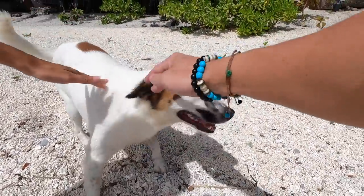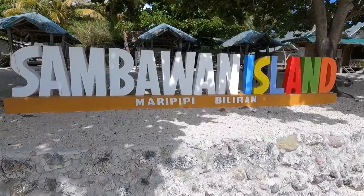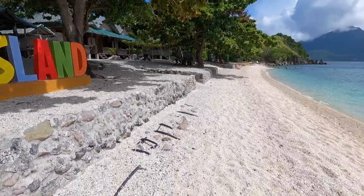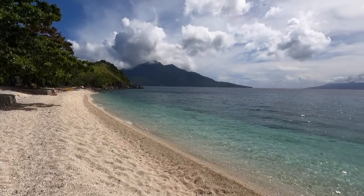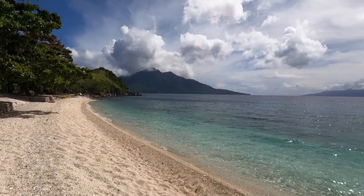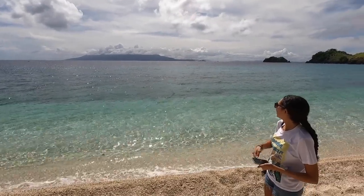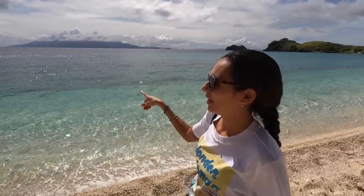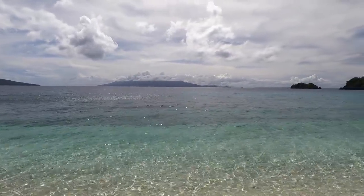Oh, look at him. There we go, Sambawan Island, Maripipi Biliran. So Maripipi is that island there. It's a volcano, a volcanic island. You can definitely tell from the format. Was that where we came from over there? Yes, that's the island that we are at. Biliran. Biliran, yeah. Man, it's covered in the clouds.